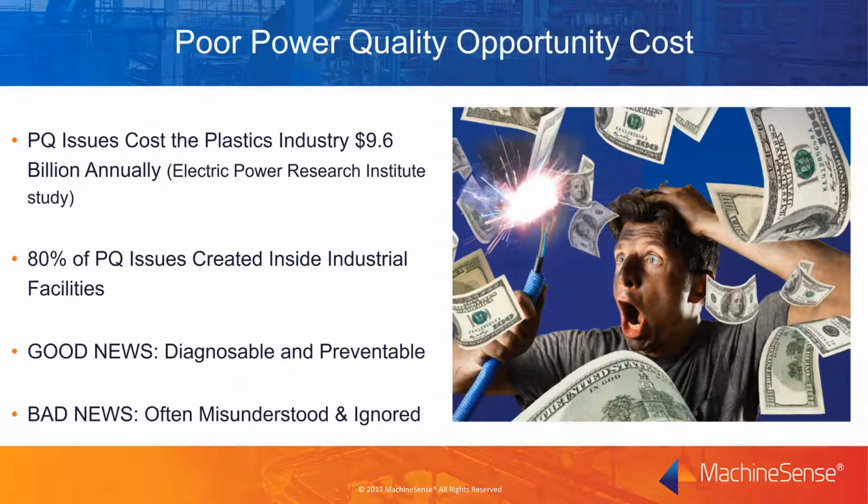But what's more alarming, industry studies have shown about 80% of this number is caused not by power quality from your electric utility, but by self-induced problems inside your facility. That's actually good news for many processors. Since the vast majority of these problems are diagnosable and preventable, they represent an opportunity to realize significant cost reduction. The bad news is poor power quality is frequently misunderstood, and as a result, it's often ignored.